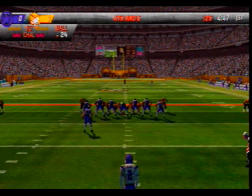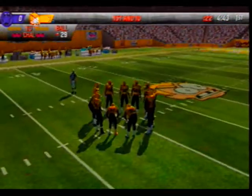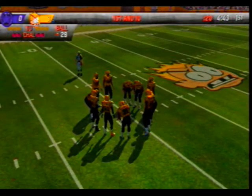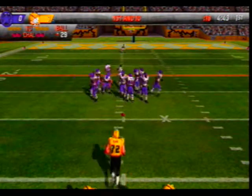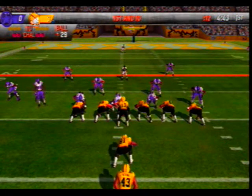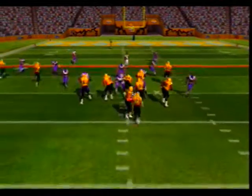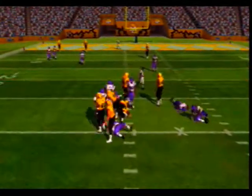Millen will come in now to punt it away. George back to return. They'll spot this one where it went out. First and 10. Ball on the 29-yard line. They line up in the I formation. He gets the count. Stevens is there for the tackle at the 28-yard line.